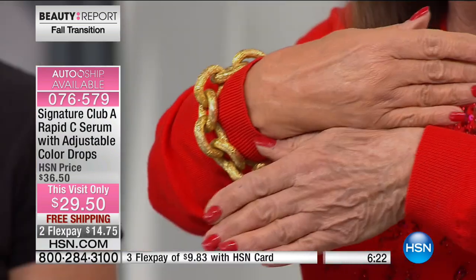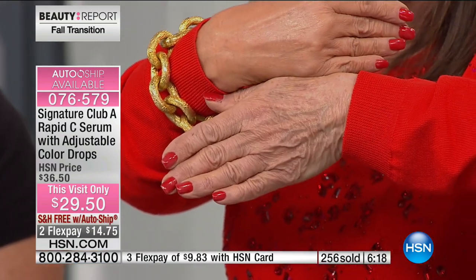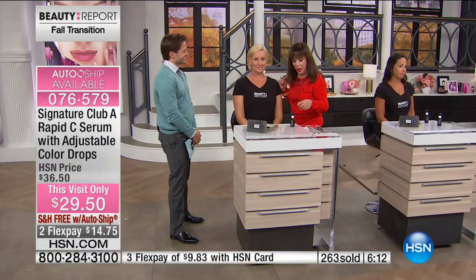I have fair on my face. I use medium on my hands. I wanted to see, if you want to go a little bit darker, what you could do. But look at the smoothness of one hand. Let's look at you for a little bit. I want you to see here. So we're going to look at fair.